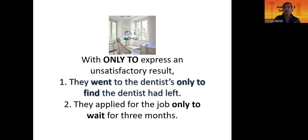This is also very important, and you will learn it for the first time. We have never talked about this expression before, okay? So this is exactly the subject of the advanced level, but it's so simple, so useful, so easy. Yes, with "only to", express an unsatisfactory result, a negative result, okay? For example, they went to the dentist only to find the dentist had left.